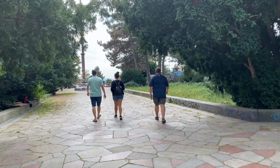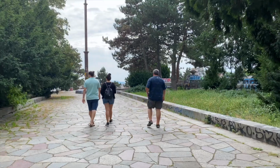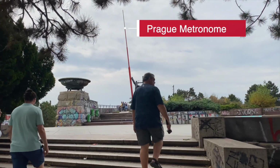We're going for a walk through the park. We took a tram to another tram. Took us up a hill. It's pretty over here. Looks like a big metronome.